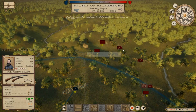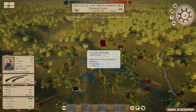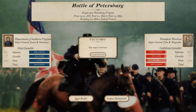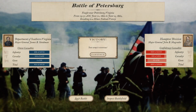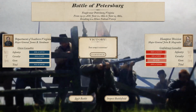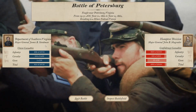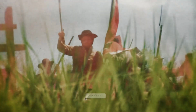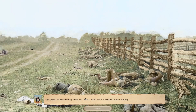Right, so mounted cavalry pursuit works really nicely. And it was a minor victory for us. 4,800 casualties for him. He's lost 55 guns. We lost 1. We lost less than 1,000 men, so that was gloriously done from the Department of Southern Virginia under Steedman. Another fab victory for us there.